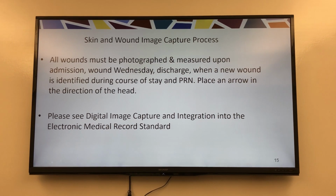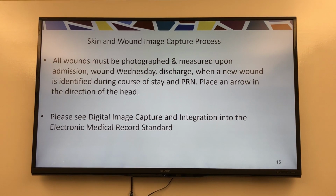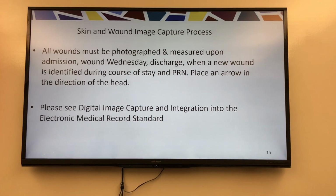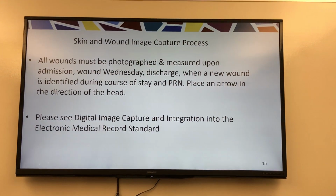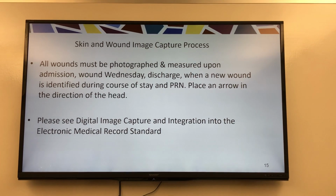The way that we photograph, there are iPod touches on the units. You log into it, you choose your patient, you take your photograph, make sure it's clear. You can rename it right there on the phone or iPod touch, and it goes right into the documentation. You don't have to do anything else with that.